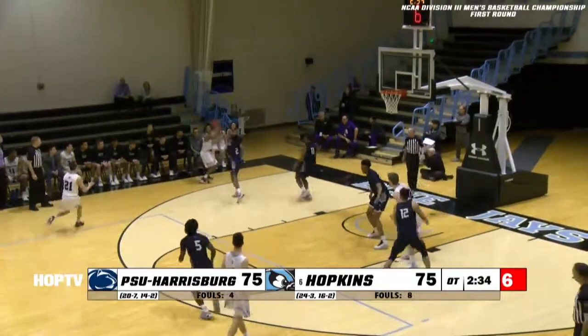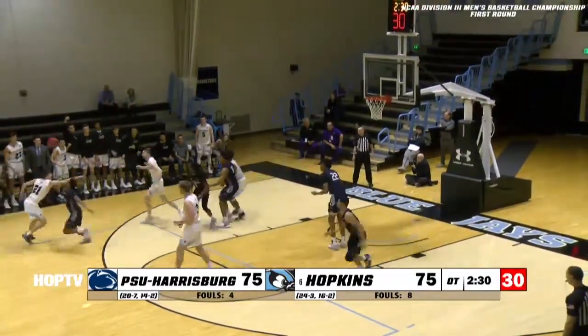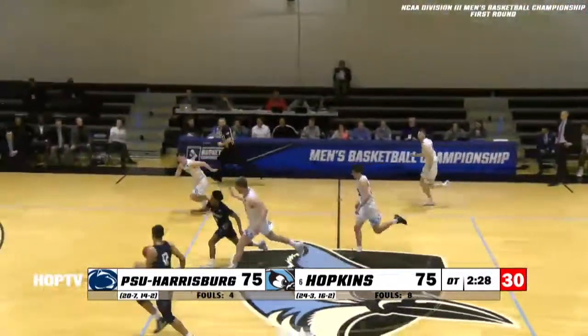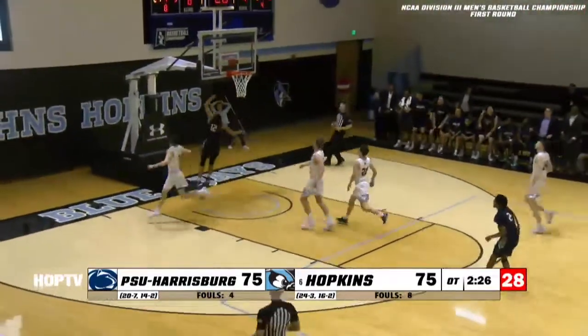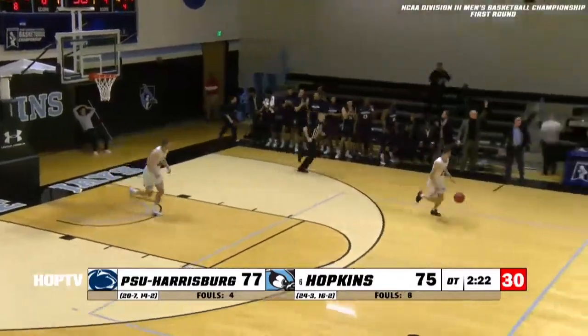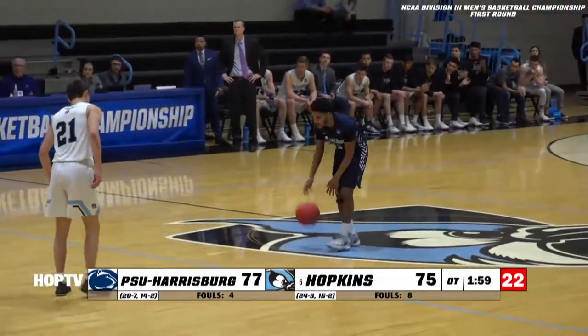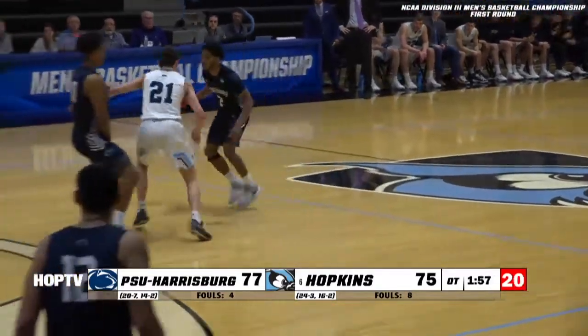Kern, cross-court pass, Bartlett, 3. It's long, Quarry reaching, and it's tipped around. Baylor Carroll's got it. He pokes it ahead, and Rodriguez gives the Nittany Lions a 2-point lead. One of the 2 seniors on this team, the 4th-year man out of Lexington, Massachusetts.